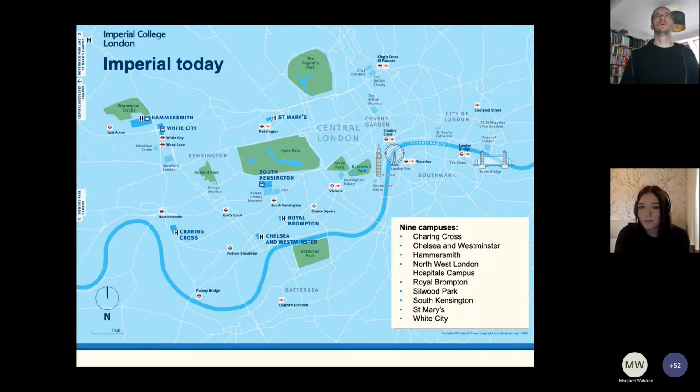So you can see on the map here that there are 9 campuses, not all of them visible. You can see that there are some that are off the map. So out of those 9 campuses, 7 have libraries. So there's a central library and then there are 6 other libraries. So we've got 5 medical libraries at various teaching hospitals in London. And we also have a library at our Silwood Park campus, which is a rural campus in Berkshire, and that teaches life sciences. So these other libraries, they're much smaller than our central library.